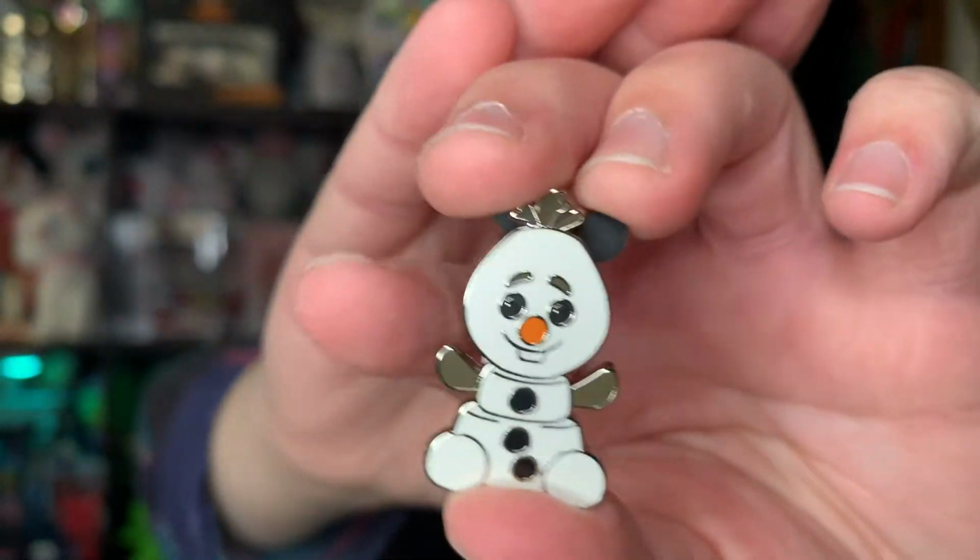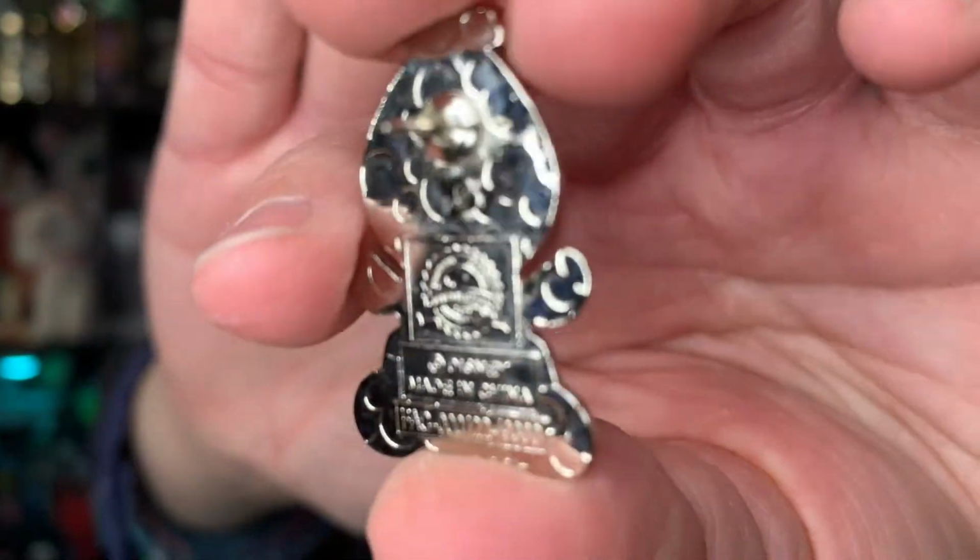So I had Sven, and I really wanted Olaf to complete my little Olaf and Sven set, because the main Wishable pins that I was collecting were the ones for either pin collections that I already had or Wishables that I had already collected. So I definitely needed the 2 Frozen ones. So Olaf was the last one that I needed.